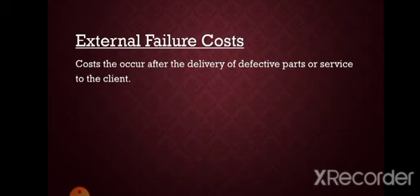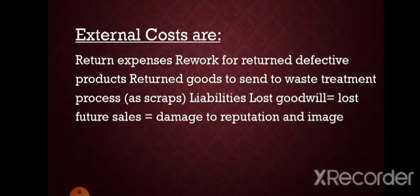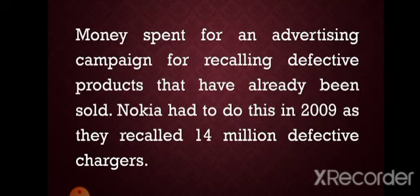So external failure cost is what occurs after the delivery of defective parts or service to the client. External costs are return expenses, rework for returned defective products, returned goods sent to waste treatment process as scraps, liability, lost goodwill, lost future sales, damage to reputation and image. Money spent for an advertising campaign for recalling defective products that have already been sold. Nokia had to do this in 2009 as they recalled 14 million defective chargers.